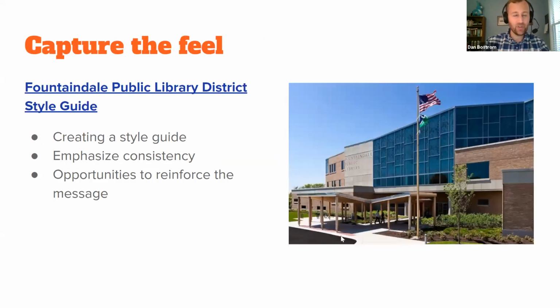And then capture the feel. Anne did a better job of explaining this than I could ever do. But when you're thinking of marketing, it's about evoking a feeling. We've all heard that phrase: you sell the sizzle, not the steak, and that's what it is. It's catching people's senses, right? It's invoking something that they're going to be able to take away even after the words of the message have gone away.